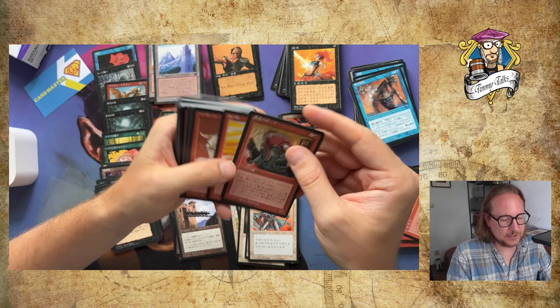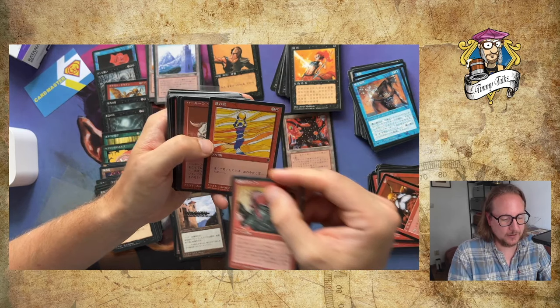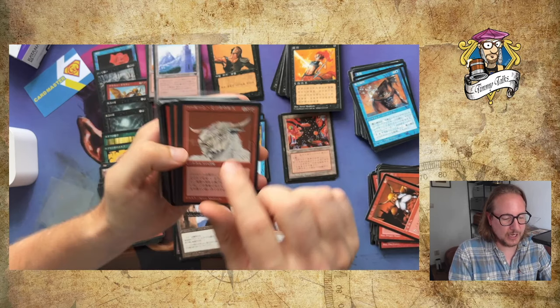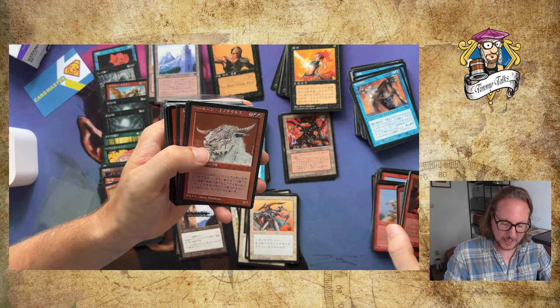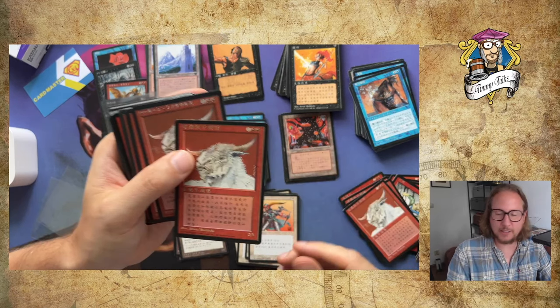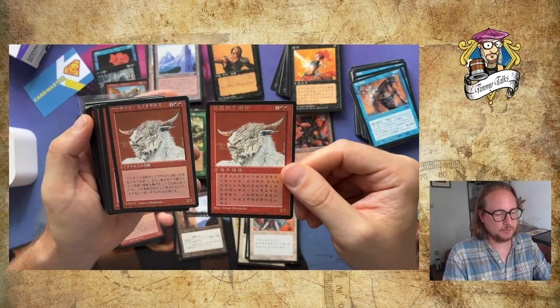Japanese. This is another set, by the way. This is their version of Chronicles. I mean, Magic has so many different versions. Okay, there we've got Hurloon Minotaur. Again, we have that as well. Look, clear difference, right? Clear difference.